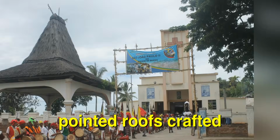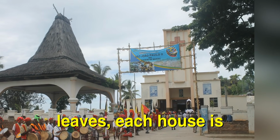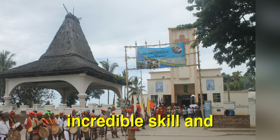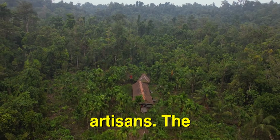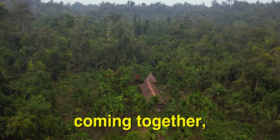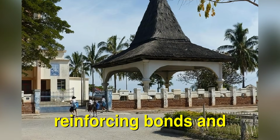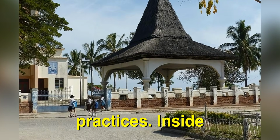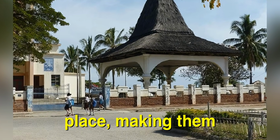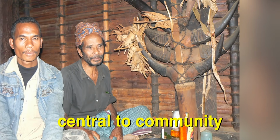With their tall, pointed roofs crafted from wood and palm leaves, each house is built entirely by hand, showcasing the incredible skill and dedication of the artisans. The construction process often involves family and community members coming together, reinforcing bonds and preserving age-old practices. Inside these houses, rituals and ceremonies take place, making them central to community life.